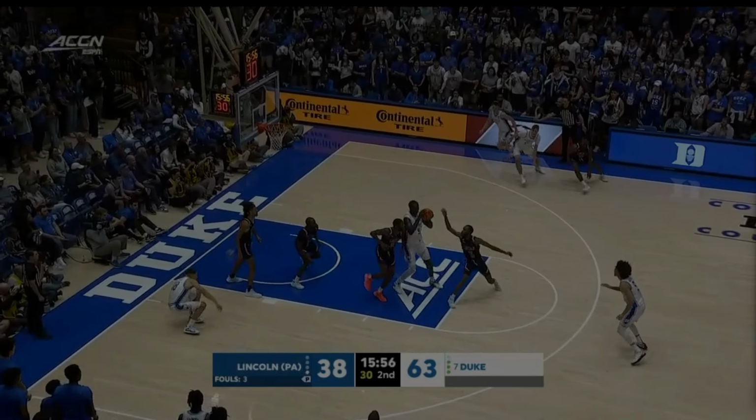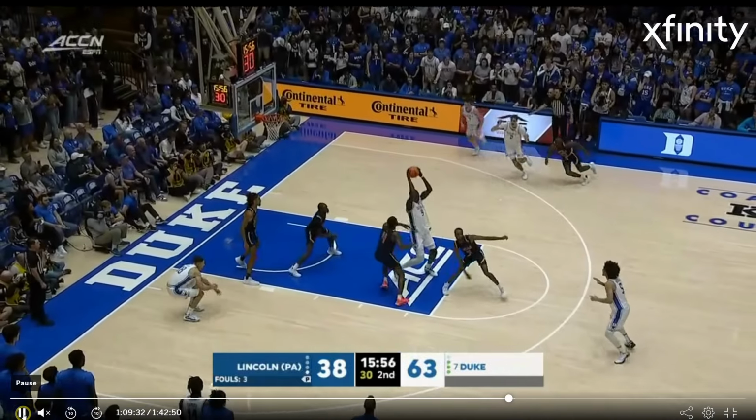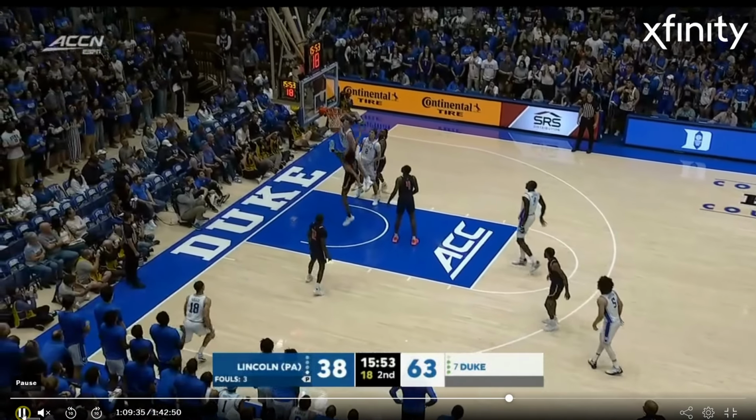Now this one I definitely didn't have on my bingo card. Kon Knueppel off the missed three. Teammate gets the rebound. He cuts back door. And then watch him just elevate.